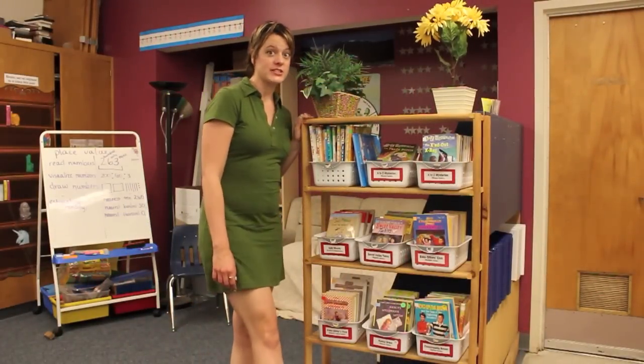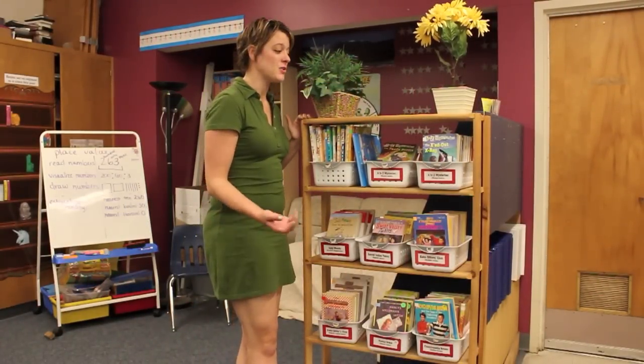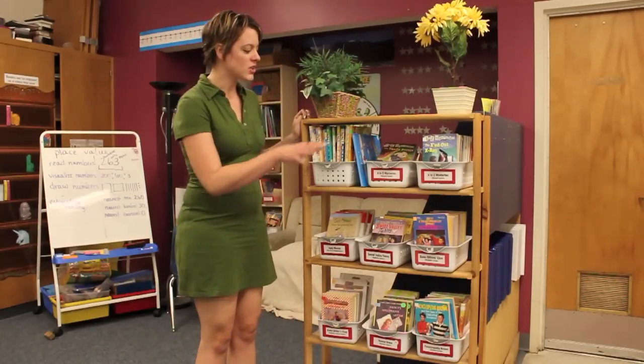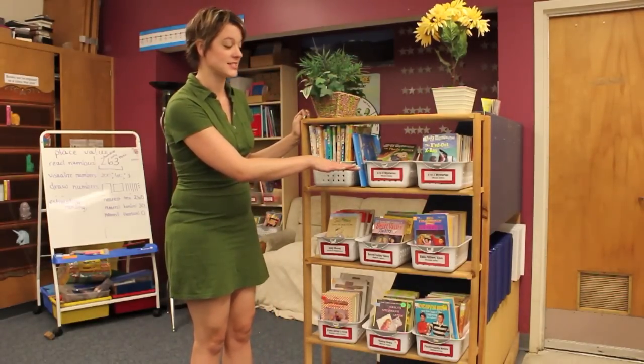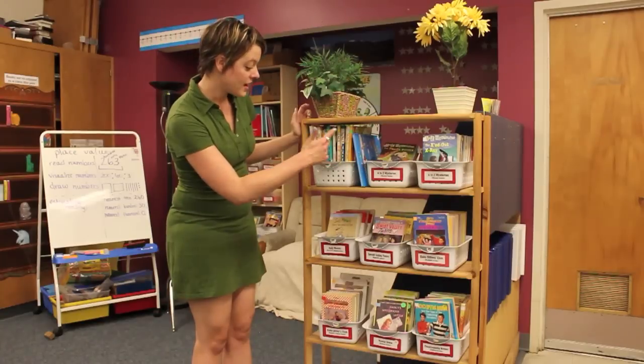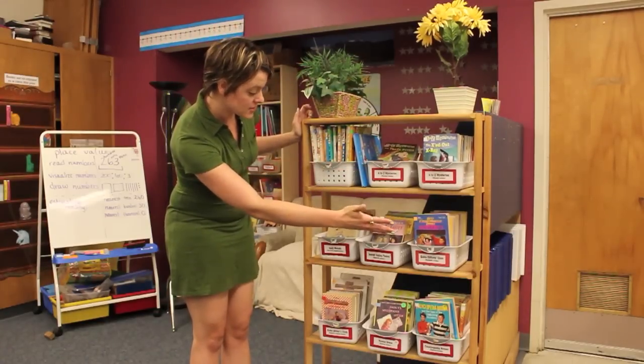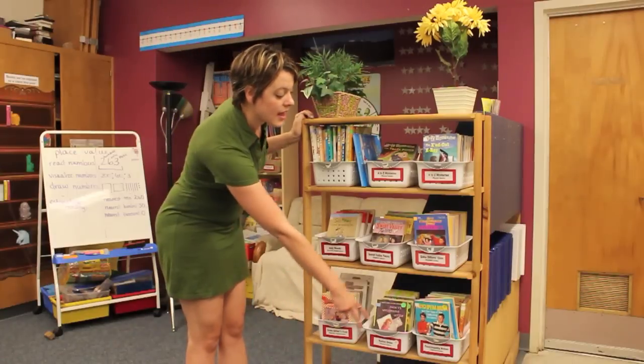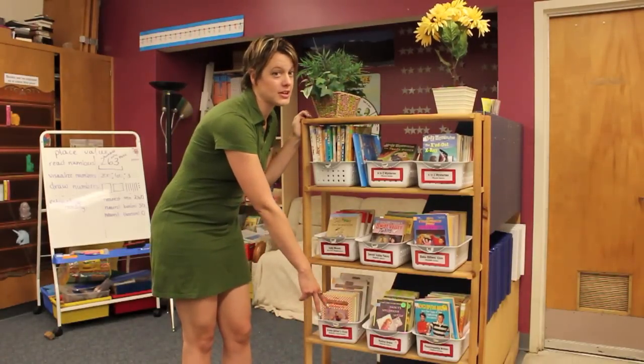I try to keep my books at a variety of different heights, but I know that not everybody is close to 6 feet tall like I am, so I try to keep them on as low of shelves as I can feasibly manage. Here I have just more series books, Sweet Valley Twins, Babysitter Club, Nancy Drew, Encyclopedia Brown, and I also have our whiteboards stored down here.